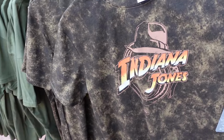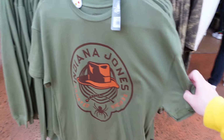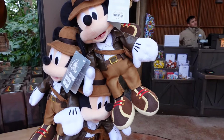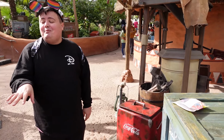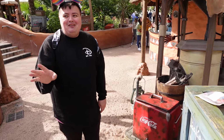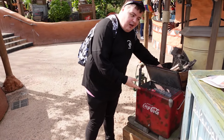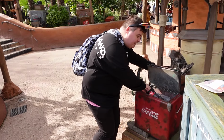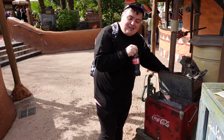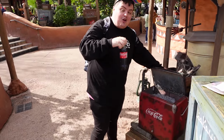I'm loving that there's some Indiana Jones merch that we found wandering around, and it's all very nice, but I particularly love Mickey as Indiana Jones. Too cute. I don't know about you, but when I'm thirsty at Disneyland, I don't be paying nearly €4 for a bottle of Coke. I just check here, and by magic, a freshly dispensed bottle of Gout Original, because that's what it says, Gout, Coca-Cola.